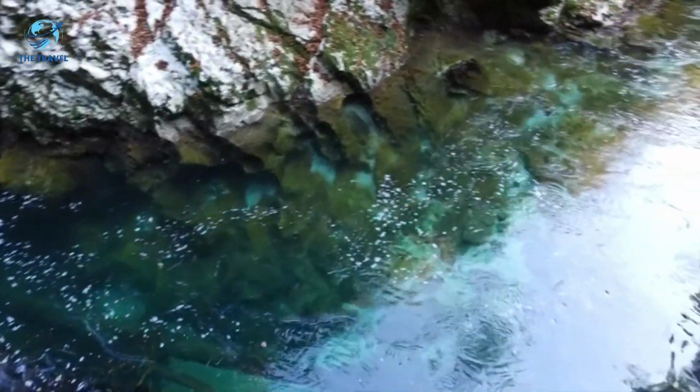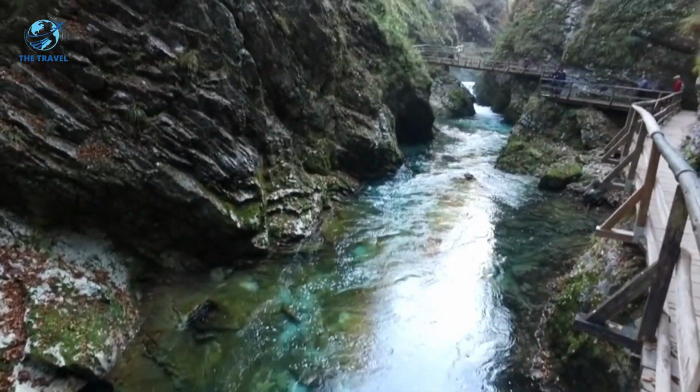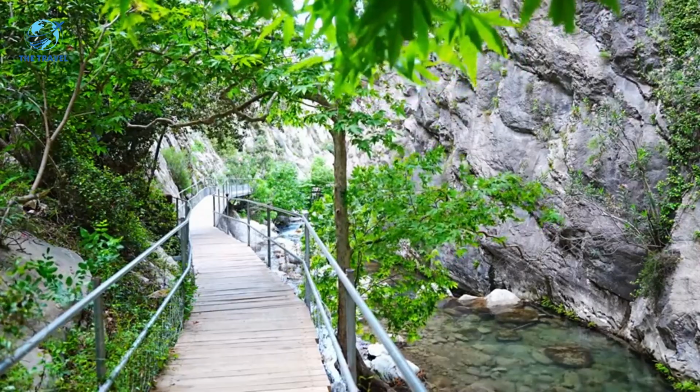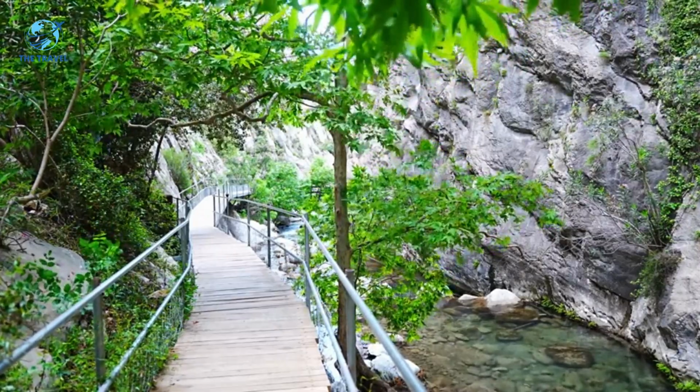3. Vintgar Gorge. Vintgar is located just 4 kilometers from Bled. Vintgar Gorge is a 1.6 kilometer long ravine carved by the Radovna River. Visitors can walk along wooden boardwalks and bridges, marveling at the turquoise waters, waterfalls, and lush greenery.